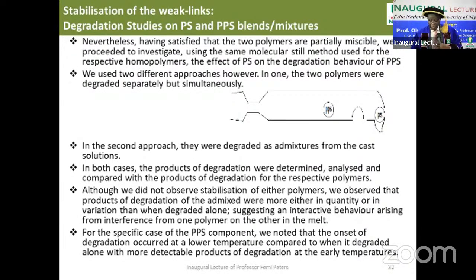For the specific case of the PPS component, we noted that the onset of degradation occurred at lower temperature compared to when it degraded alone, with more detectable products of degradation at the early temperatures.